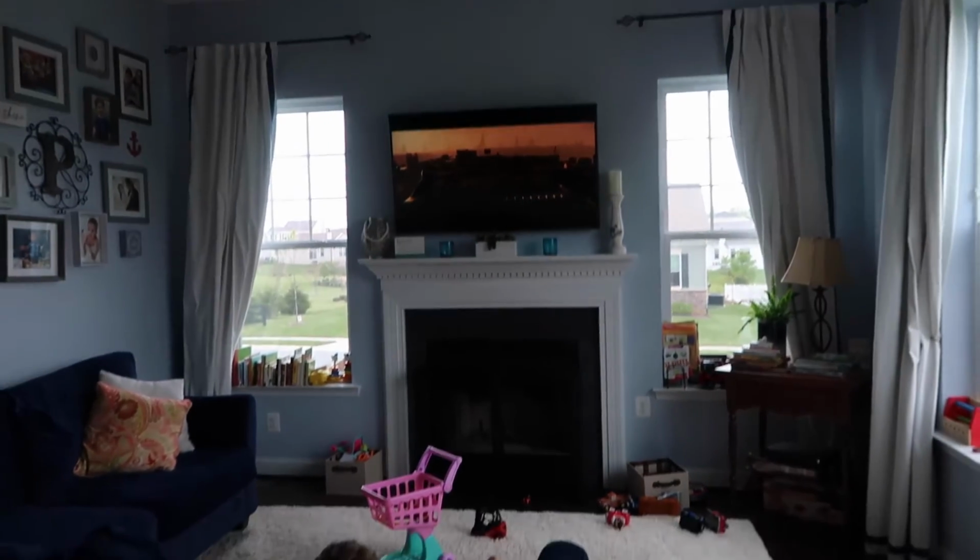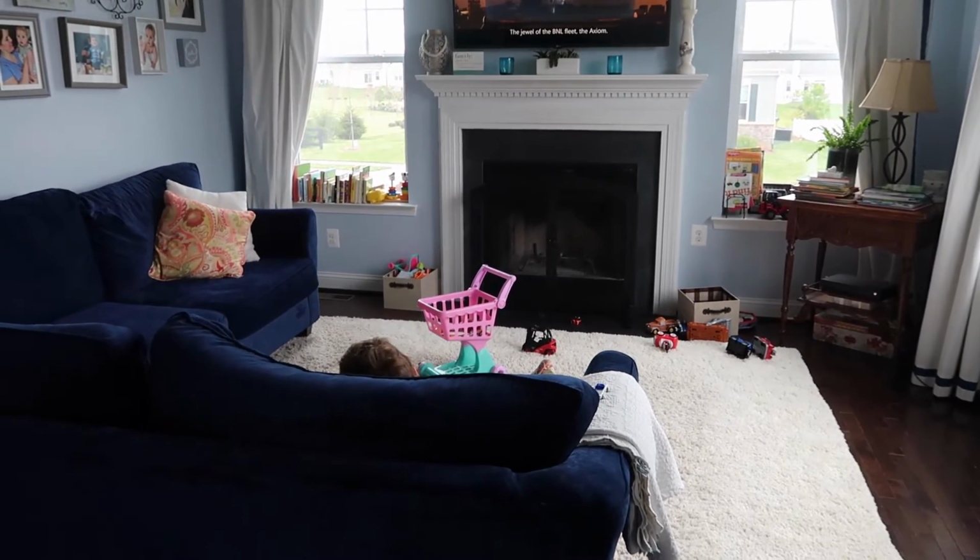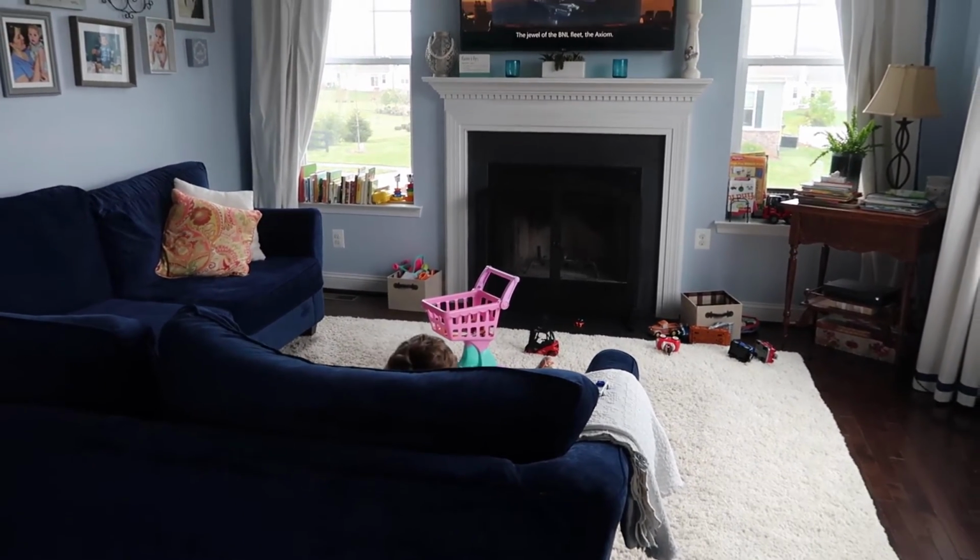And Sawyer's watching Wall-E on Disney Plus and kind of hanging out with Mom. So we'll see how much we get done this afternoon.